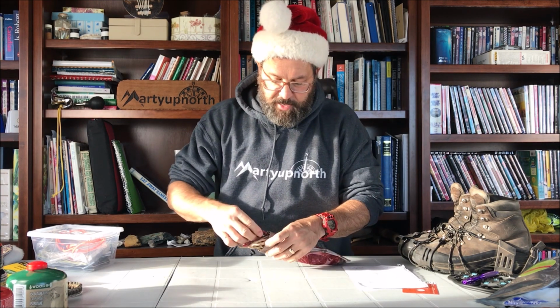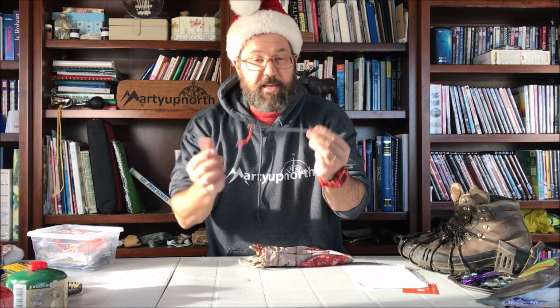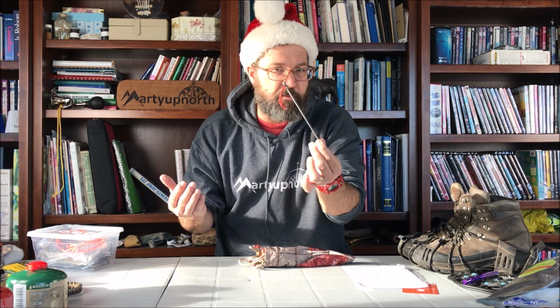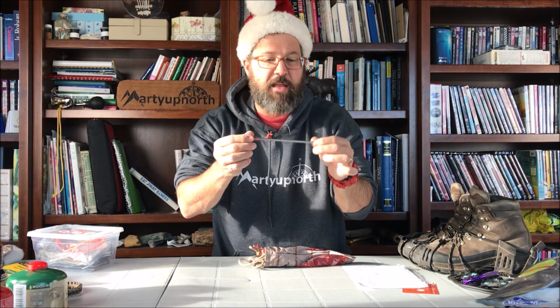So the advantage of a titanium tent peg is that it's lighter, it's extremely strong, and it's just going to be something you're going to talk about when you're in camp, because you're going to be the only one who has these gorgeous titanium tent pegs.